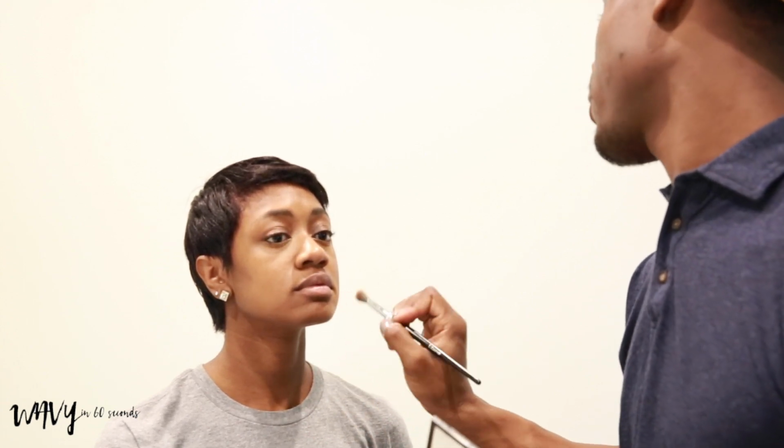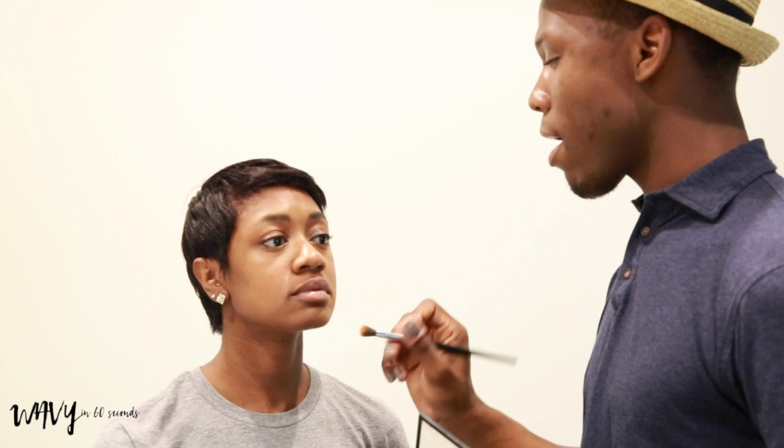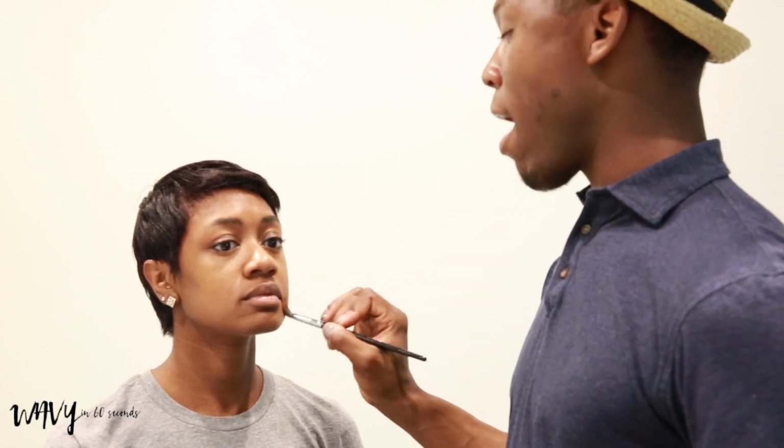Okay, guys. So I've got Jazzi, our model, corrected, and I've got her evened, and now I've brightened her. I'm going to go around her mouth area because as men and women of color, we tend to kind of discolor around our mouth area.